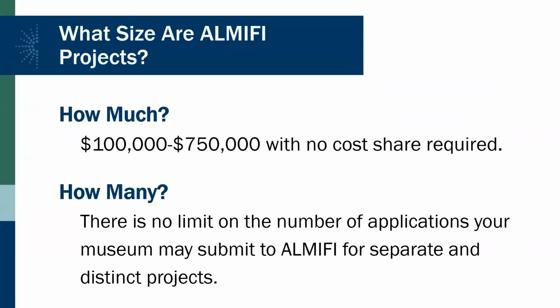All requests must be between $100,000 and $750,000, including both direct and indirect costs. If you ask for less than $100,000 or more than $750,000, your application will be rejected and not reviewed. There is no cost share requirement for ALMIFI, though you may include one if your organization will contribute funds toward this particular project. It is important to note that if you decide to include cost share in your application, it must be met by the end of the award. We will hold you to that figure, so keep that in mind when applying.